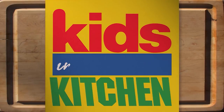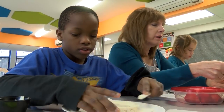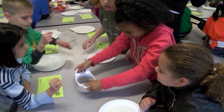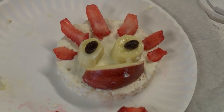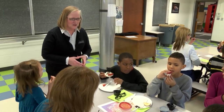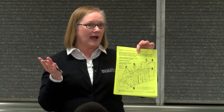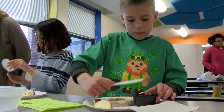Welcome to Kids in the Kitchen, a curriculum that encourages young people to eat healthier meals and snacks through hands-on cooking experiences. Kids in the Kitchen students will prepare simple, healthy foods that they can make for themselves and their families at home. They will also learn important food safety practices and the value of good nutrition.